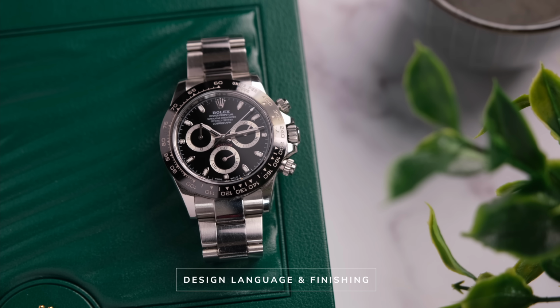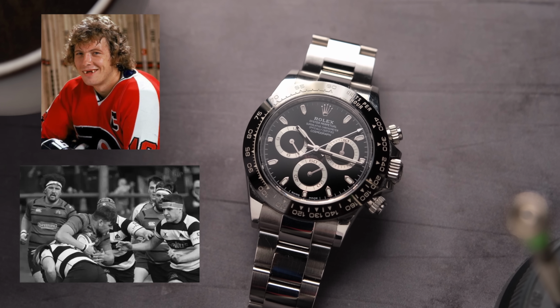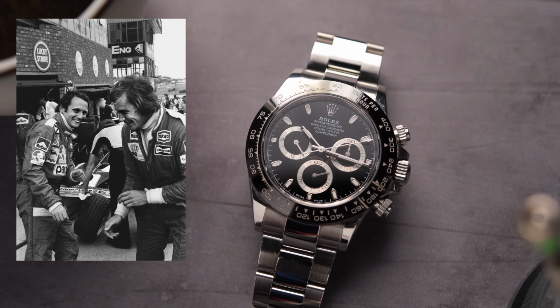Now, looking at the design language and the finishing, this watch feels almost elevated sporty, if that makes sense. It doesn't feel like hockey or rugby. It feels like Formula One. I don't know if that makes sense, but it makes perfect sense in my head. But that's not a great measuring rod for what makes sense.